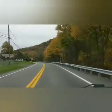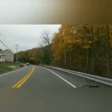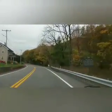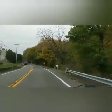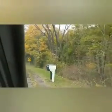And right there is the Swatara Gap sign, and we are going to quick stop here, and then we'll go from there. But that will be the end of our Country Roads Take Us Home.